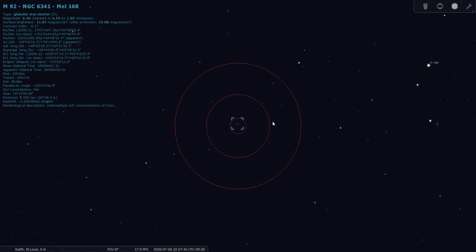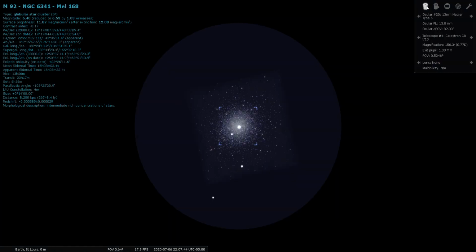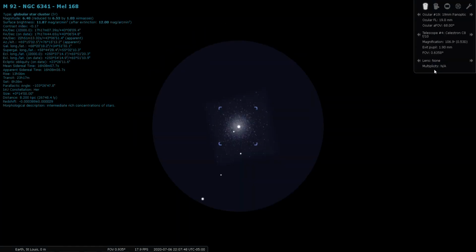It's 6th magnitude, and I'm going to try it through my 19 millimeter Panoptic, one of my favorite eyepieces. So that's what we're simulating here. And you can see that M92 actually is superimposed behind a field star that's almost right in the middle of it. It's really striking. M92 doesn't get the attention that M13 gets. So we are going to observe M13 next, but I wanted to take you first to M92.